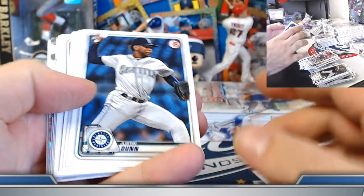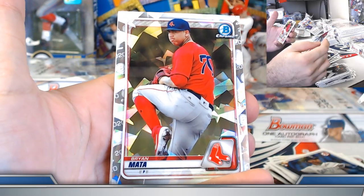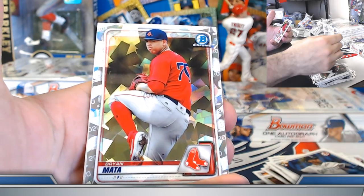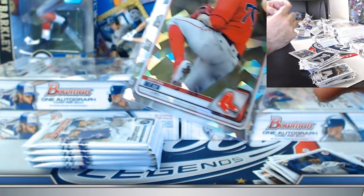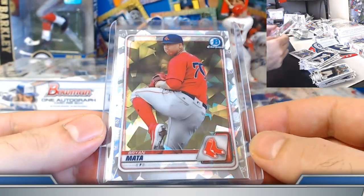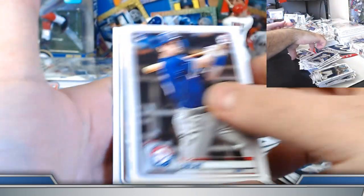All right, here we go. Prospect Atomic Refractor coming up. This one, put it on the board. Brian Mata, Boston Red Sox. Action on the Red Sox now. See if we can add some Athletics to the mix for you as well. Shiny. Congrats there. Base.